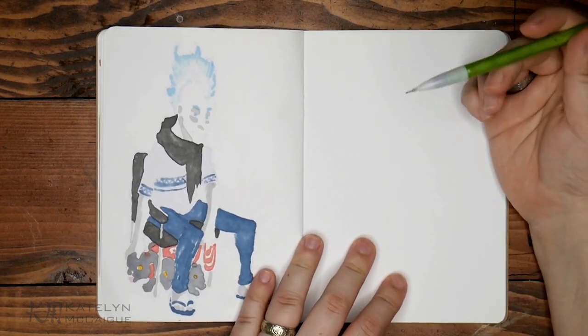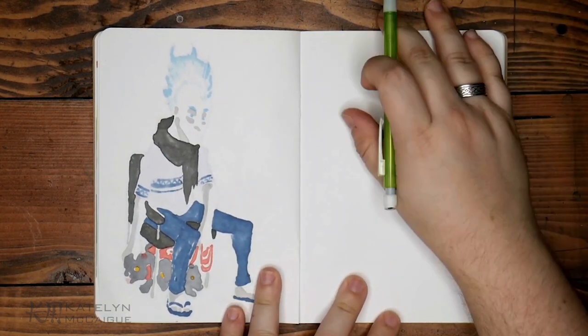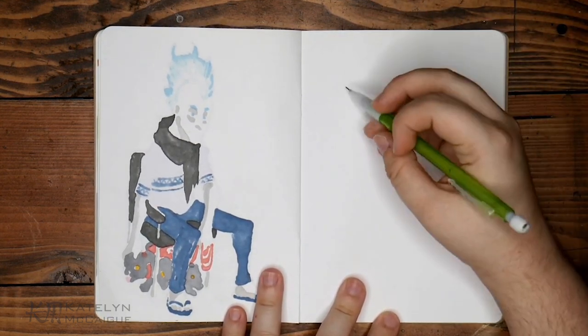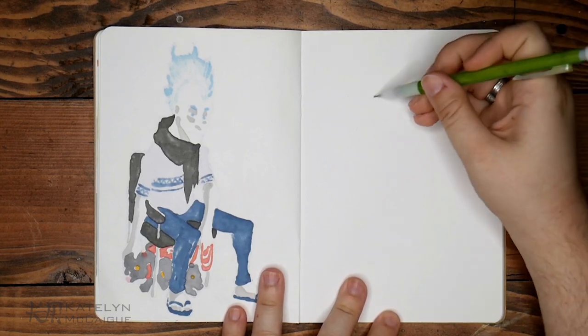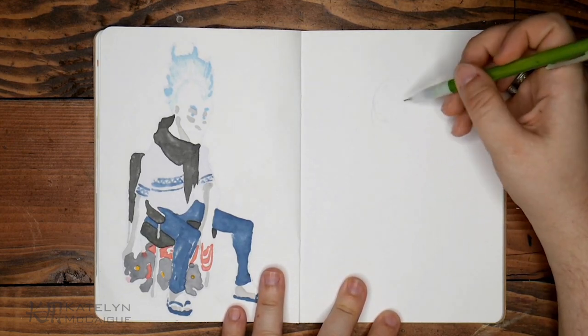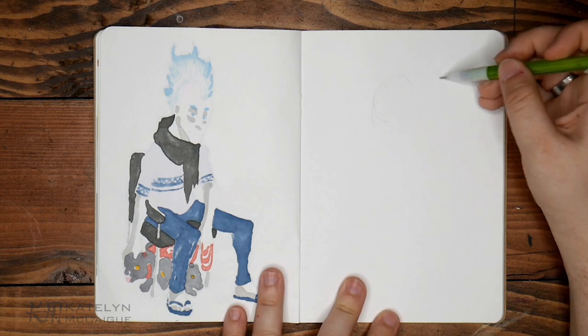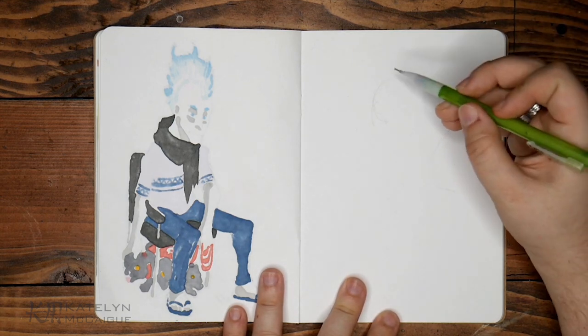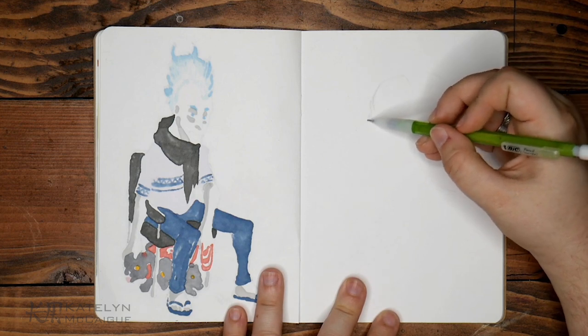Also, I do have to say, a cockatrice is a very interesting creature to pick for this in particular, just because it's like a really long-necked chicken dragon type of thing. So it's going to be interesting making this into a barista.